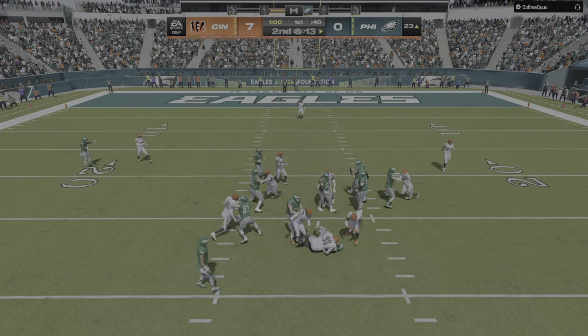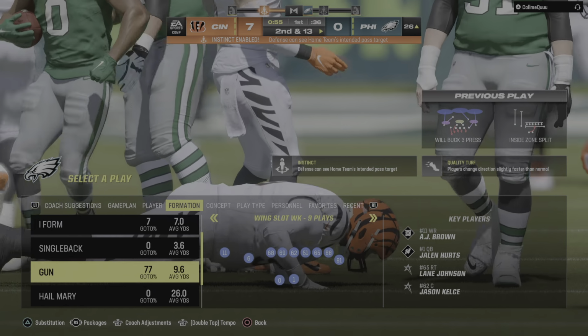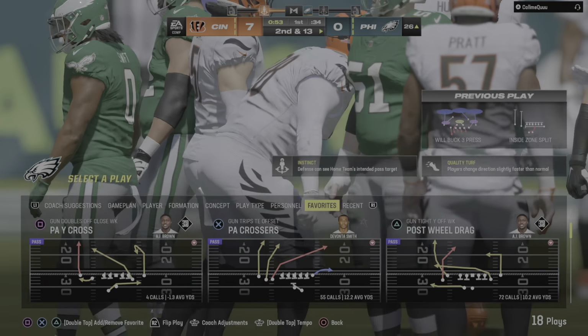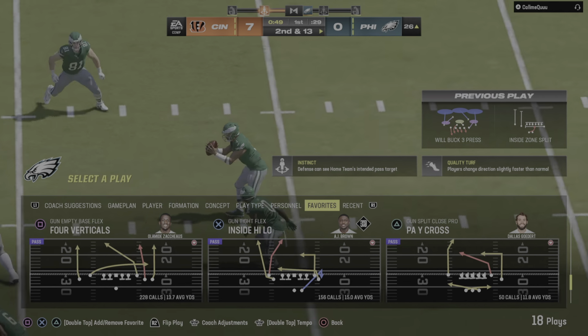They run out of the gun with Swift. And that one blown up quickly as he's going to be stopped before he could even get started. Call it a full 3 yards in the wrong direction there. Brings up second down. That was well played there defensively.